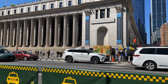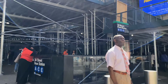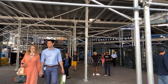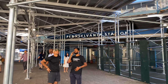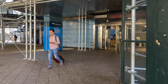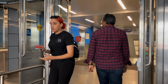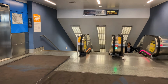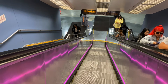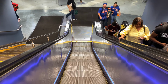Alright everyone, welcome back. So as I said in the introduction, I'm going to show you how to get over to the Moynihan Train Hall in New York City from Penn Station without even having to go outside. So let's get it started here. We're going to go in the West 33rd Street and 8th Ave entrance. We're going to go down the escalator to the main concourse area for New Jersey Transit.